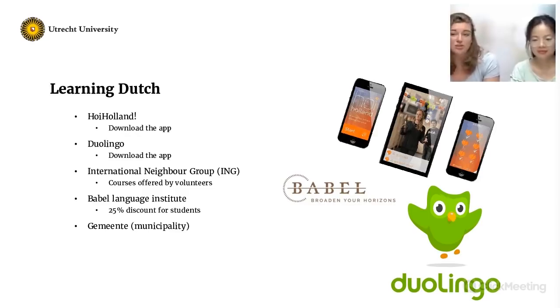student associations here in Utrecht that offer language courses. So we have the International Neighbor Group, ING. They have volunteers that do Dutch courses, so it's not that expensive because they're volunteering. If you really want to do a hardcore course, then you could go to our language institute, which is called Babel. They have a discount for students because they're part of Utrecht University. Those are really courses where you have to do multiple hours per week with homework and sit in class. So it's really a dedicated course.